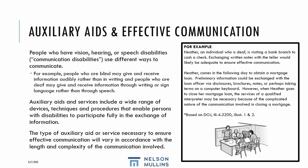And this should all be within your reasonable accommodation discussion, like what the cost of that would be, how it's deployed, how many people will take advantage of this, and then also what you're covering. So on the right here, we have some examples. Here, Heather is an individual who's deaf, visiting a bank branch to cash a check. Exchanging written notes back and forth with a teller would probably be fine. It's adequate, ensures effective communication in that particular instance.